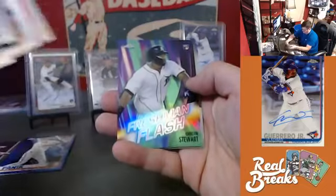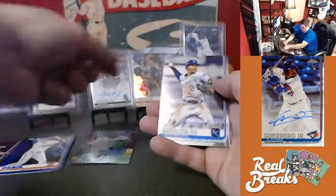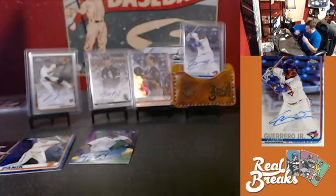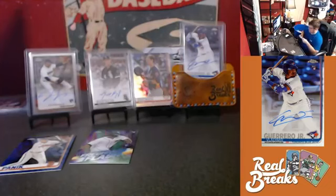We got some green. Kristen Stewart. Freshman flash out of 99 for the Tigers. All right. It's getting a little better. Open up a fresh pack of pennies. I have a pack open here. I got a pack open just sitting.